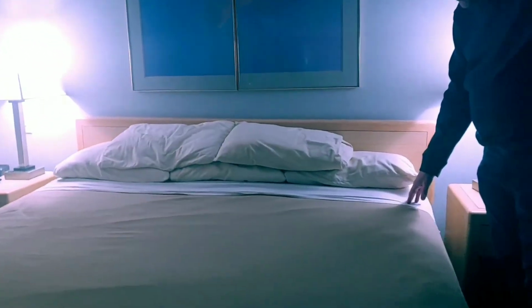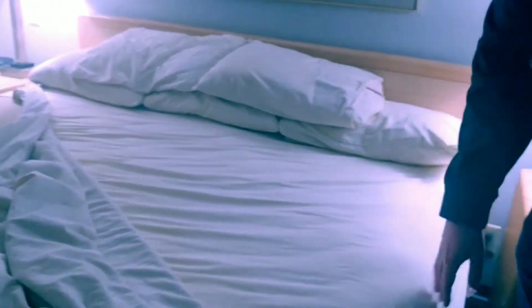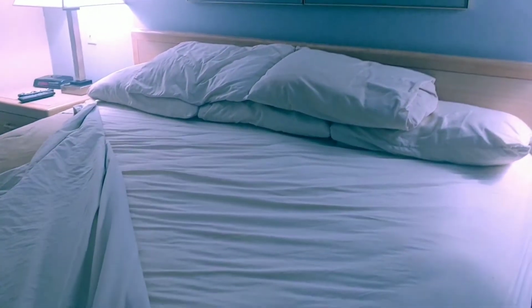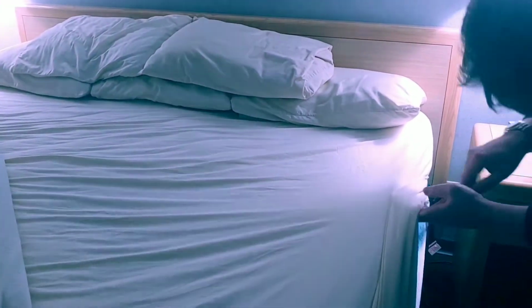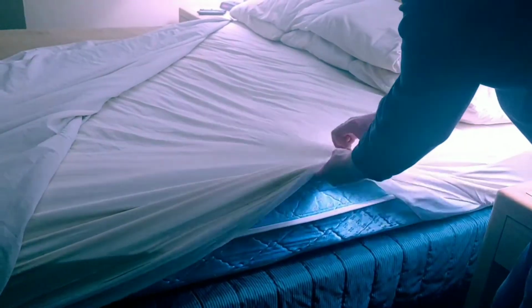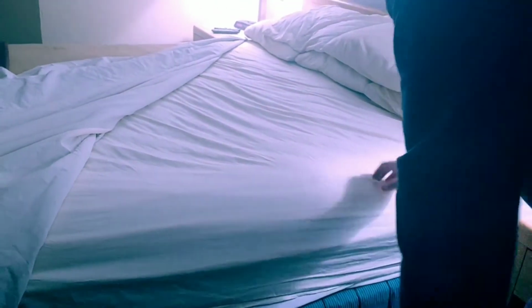See, the linens are pretty decent. The color is off-white, even though most hotels do full white sheets. Everything here is pretty. This mattress is real clean. It looks sort of brand new too.